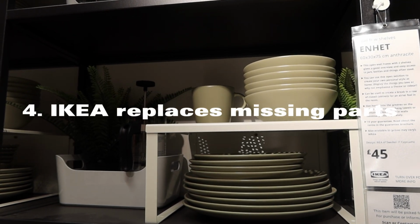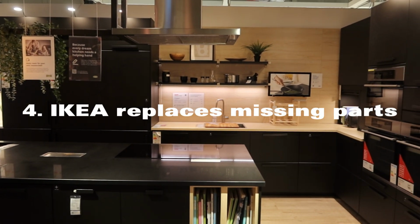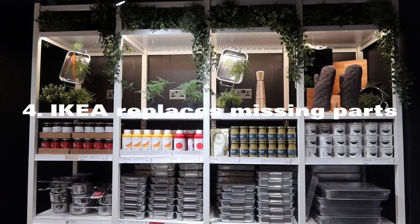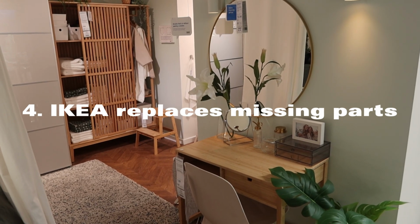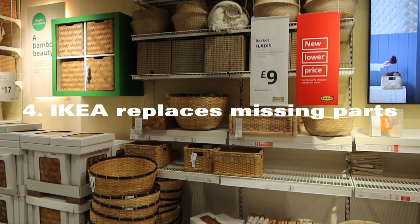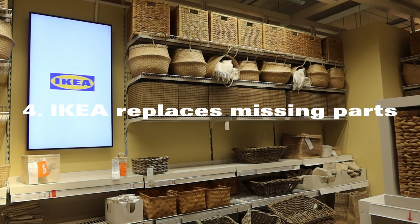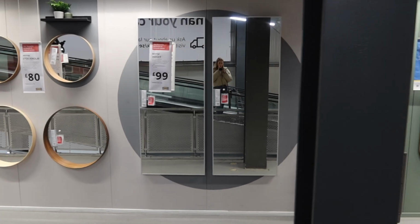IKEA replaces missing parts for free and will even deliver them to your door. So if you're in need of spare parts such as screws, cam locks, dowels and more, IKEA will give these to you for free. If you want to collect these in store, simply head to the returns department in your local store. Alternatively, you can order online via its spare parts page and arrange for the parts to be delivered to you for free. The page also shows you how to find a spare part number so that you can be sure you're ordering the correct item.